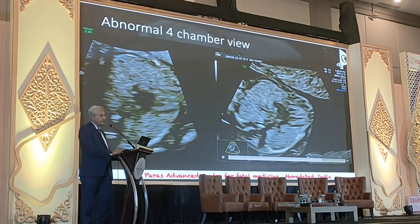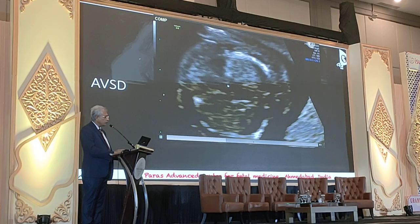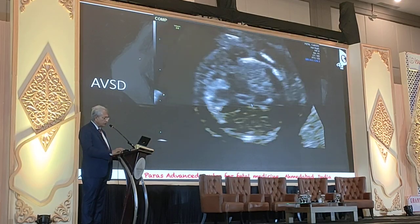So this is left atrial isomerism, atrioventricular septal defect, and along with that, if you can see here, one more case of the atrioventricular septal defect. There is a huge atrioventricular septal gap, and this is a single valve which is visible.